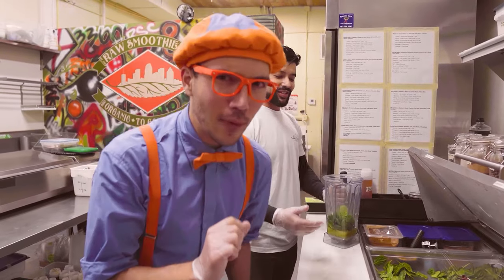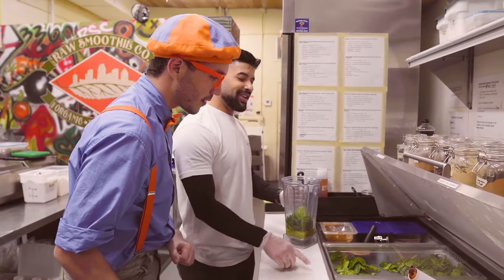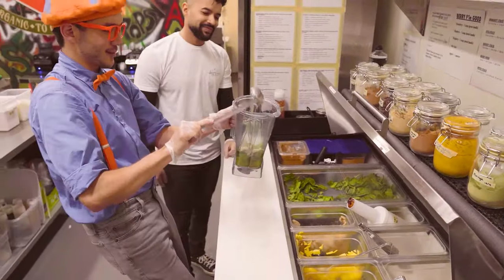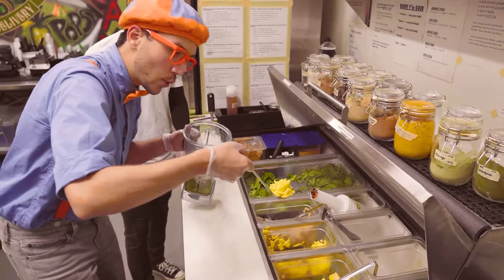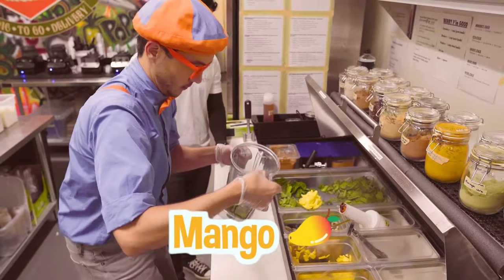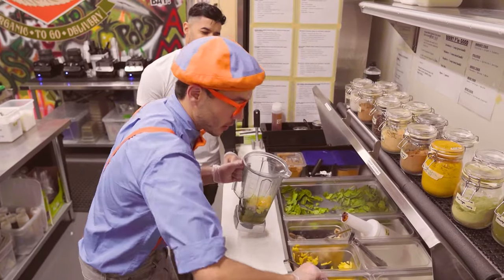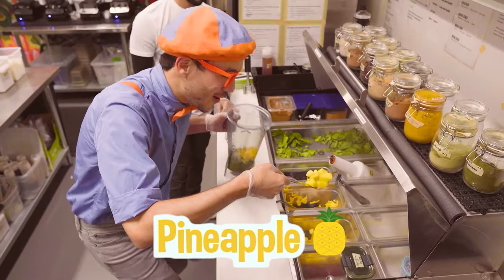Okay. I know what we're gonna do next. We'll put in some fruit. That's right. So go ahead and put in some banana. Okay, here we go. Got some banana. And put some of this fruit in. Do you know what fruit this is? Yeah, this is a tasty mango. Okay, here we go. And this is one of my favorites. The last fruit we need is some pineapple.